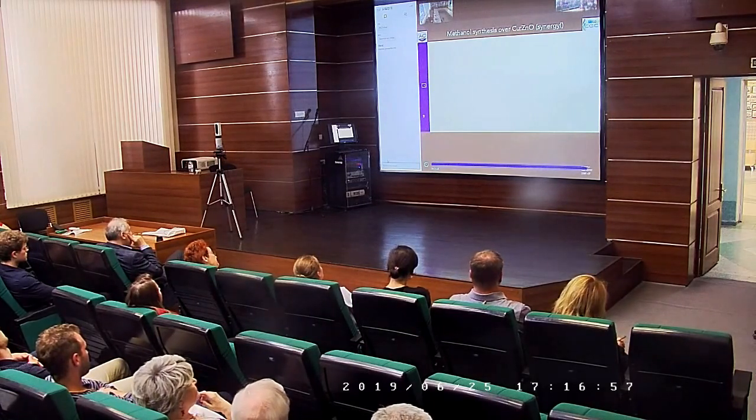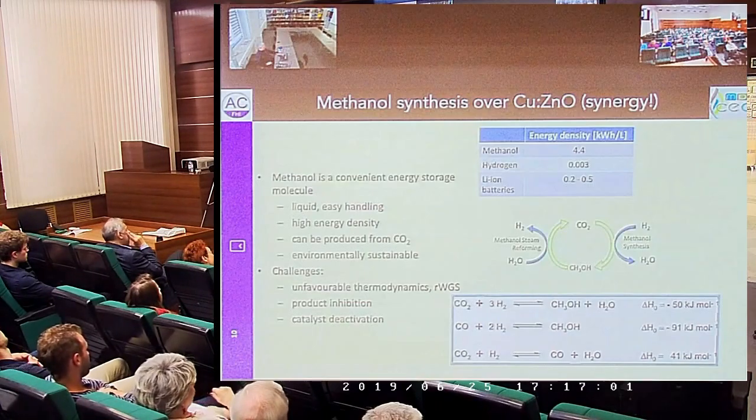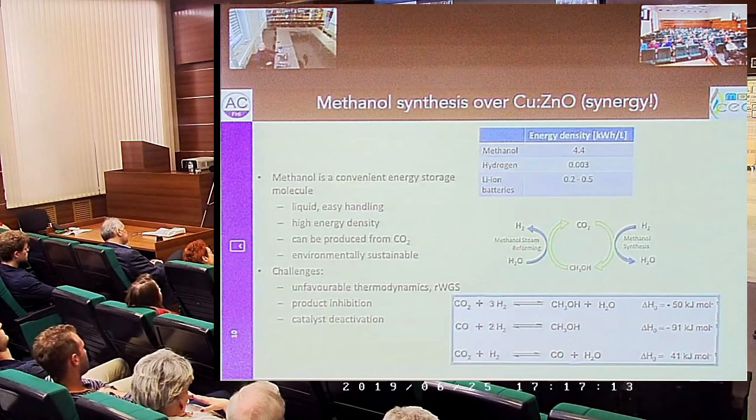So, methanol is a convenient energy storage vector, it's fine. It has unfortunately a few challenges. The most important one from a catalytic point of view is that it is product inhibited. So, methoxy is its own poison to the active site, and that is a significant limit that you have when you do this under performance conditions.